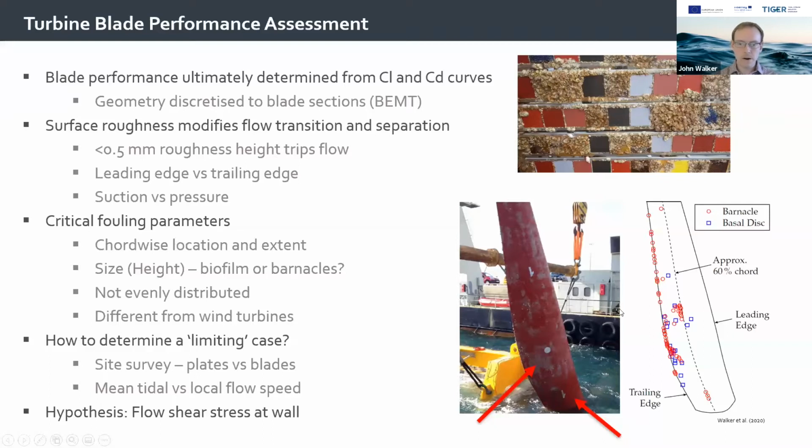And also in terms of barnacles, this device had actually been deployed at EMEC about five years ago or so. What you can actually see by looking where the barnacles have attached is they are predominantly towards the trailing edge and back half of the blade. The hypothesis is that the shear due to the flow in the blade can have quite a significant impact on the attachment of the barnacle fouling. So I think the key message here is we need to consider densities and distributions when we assess performance.